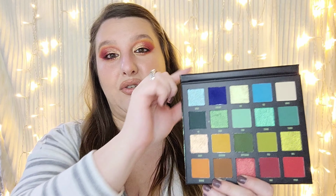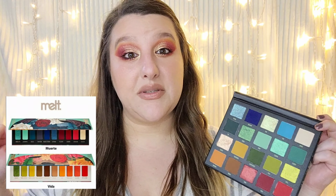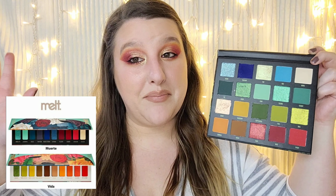But this is the color story, and I just want you guys to take a look at it for a second. Does it remind you of anything? I did post this on my Instagram, and the more I've looked at it, the more I realize that it is both of these palettes put together. I'm gonna post a picture here of both of the palettes, and I'm just gonna compare it out here.